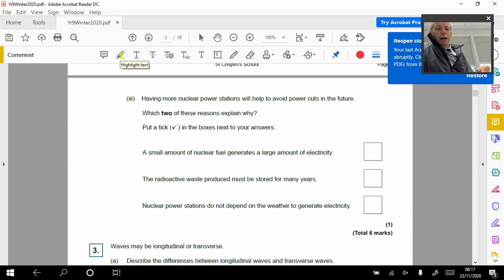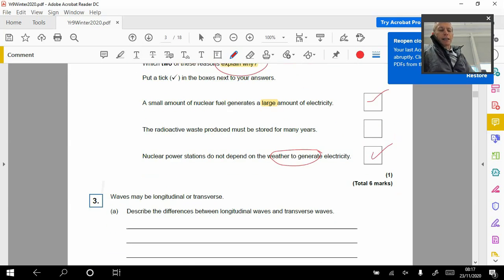Okay, then it says, having more nuclear power stations help avoid power cuts in the future. Which of these 2 reasons explain why? A small amount of nuclear fuel generates a large amount of electricity. Well, it does say nuclear, so I'm happy with that. The radioactive waste produced must be stored for many years. That's true, but let's think about what the question's actually asking you, and it says, which of these explain why? And the question's about power cuts. So actually that's irrelevant. Nuclear power stations do not depend on the weather to generate electricity. Well, that is relevant, so it is 1 and 3. So again, be careful you don't leap in to tick all correct statements.